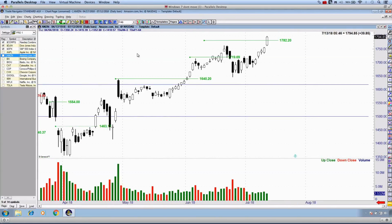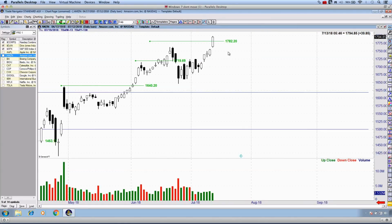Now, Amazon went rather ballistic today, up $39.85. You can see it breaking above 1,782. This came as a little bit of a surprise to me. I missed out on Amazon today. I didn't have the trigger open. I have been monitoring this, but at the same time, I've been very cautious around this pivot up here. But I do have a few emails of people who've entered into this, and they are rather happy. So I congratulate you for taking that Amazon breakout trade.